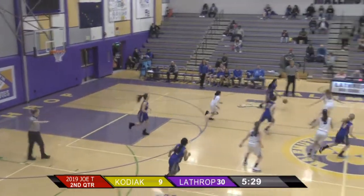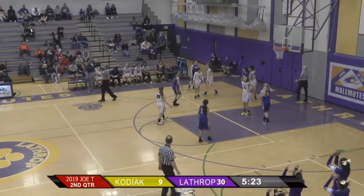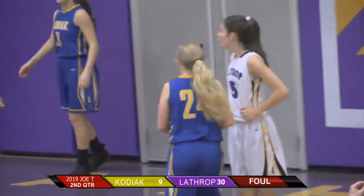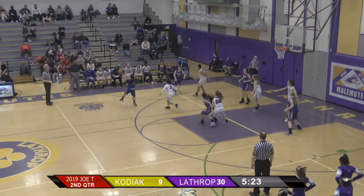Kodiak has the ball. Number 20, Pasqua, going down the court. Roberts trying to block her from getting anything, and it looks like Pasqua loses control of the ball before she can make it down. But it's called on Ella Roberts, so it is Kodiak's ball, and they have Kreischer taking it back in.